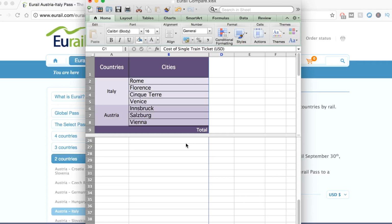So I had 7 cities I wanted to visit, which means that I actually need to take at least 6 trains or 6 traveling days. So the next thing is really how much does a single ticket cost between each of the cities versus how much it will cost for a Eurail Pass.